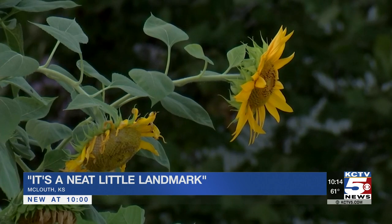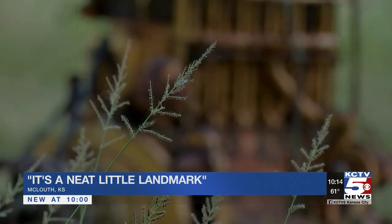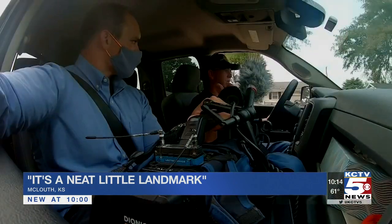In the fertile grounds of northeast Kansas, we've been a farming community since the 1800s. Early settlers planted the seeds that would grow into the city of McLouth. McLouth's just a small little town. Quiet. Everybody helps each other out. The actual railroad went right through the center of town.